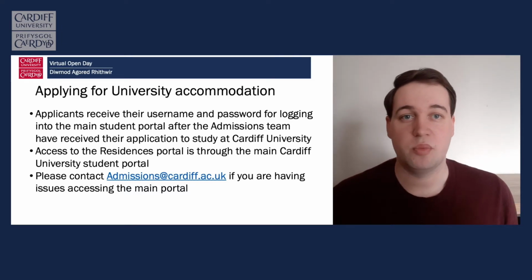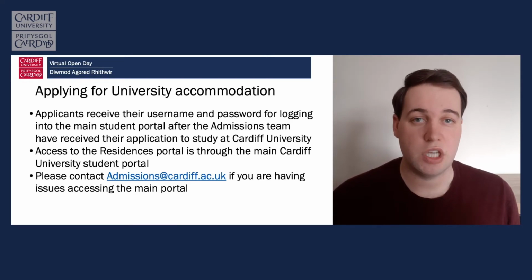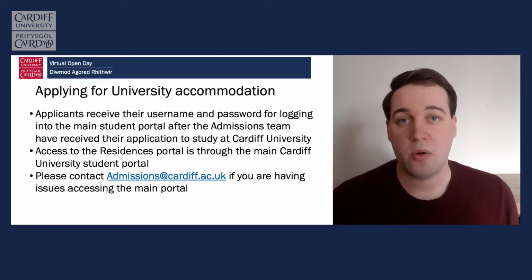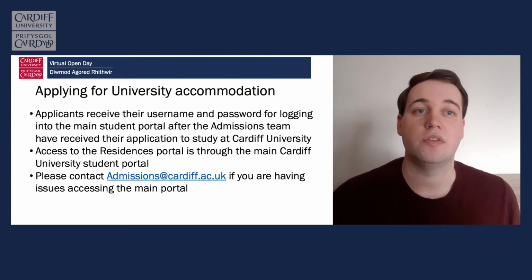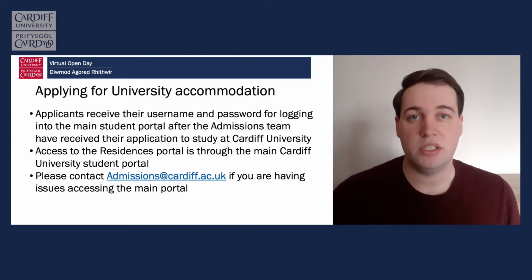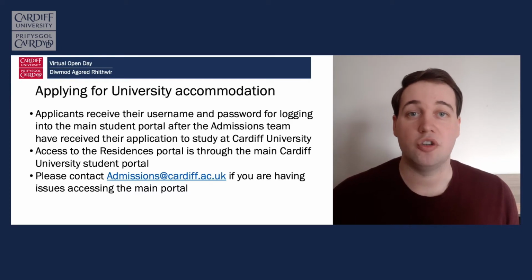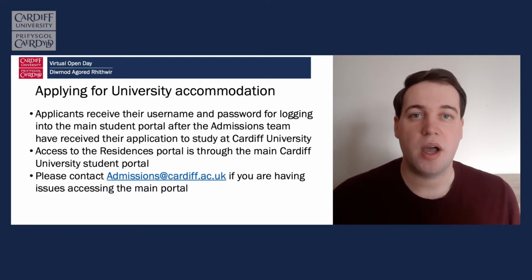Access to the Residences portal is through the main applicant portal, also known as the Cardiff University Online System, or SIMS for short. You will have been sent login details separately back when you applied to study at Cardiff University. If you can't find these or you are having issues logging in, please contact the admissions team. Please note that if Cardiff University is your insurance choice, you will not be able to submit an application until you have a firm offer to study at Cardiff. This is usually A-level results day.